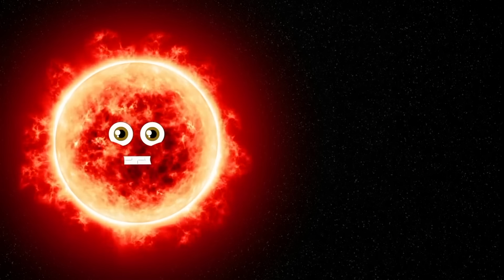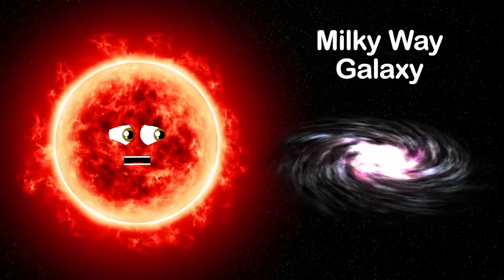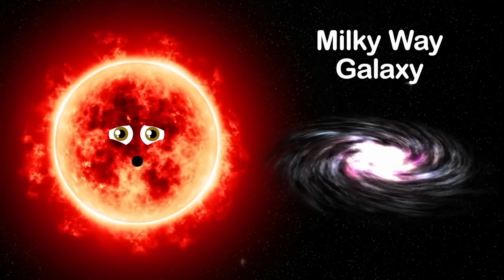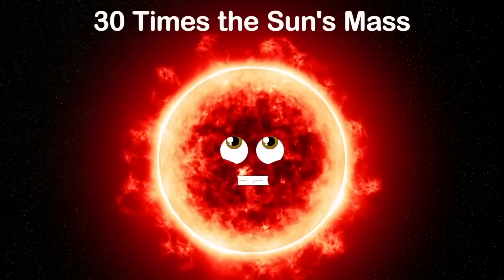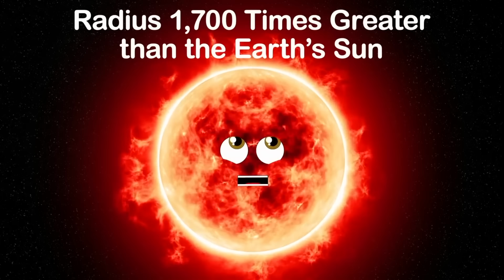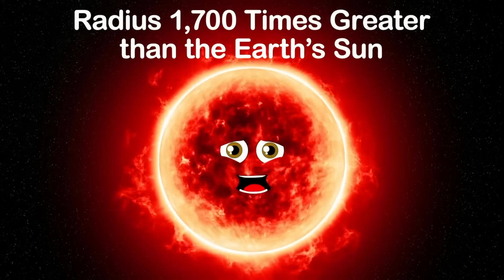I'm the largest known star in the Milky Way galaxy, but because I'm so far from Earth, you need a telescope to see me. I'm 30 times the sun's mass, but I have a radius more than 1700 times greater than the Earth's sun I span.